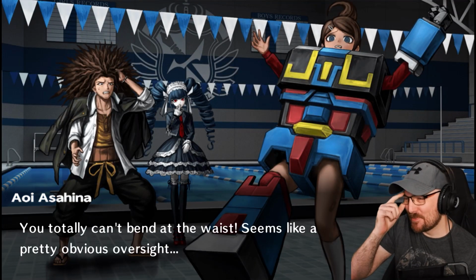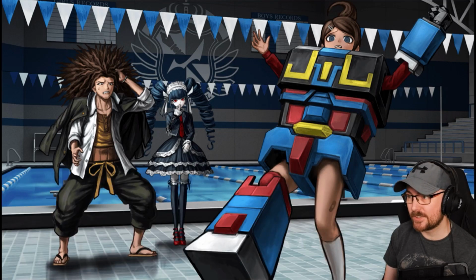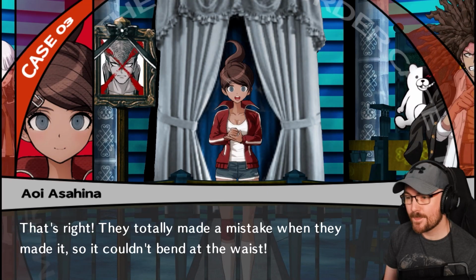I love that picture so much. It gives me life. You totally can't bend at the waist. Seems like a pretty obvious oversight. I mean, it's a good job she tried on the suit, otherwise we never would have established that. And we wouldn't have been able to debunk this. That's right! They totally made a mistake when they made it, so it couldn't bend at the waist.